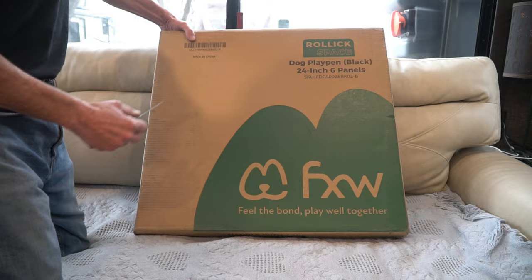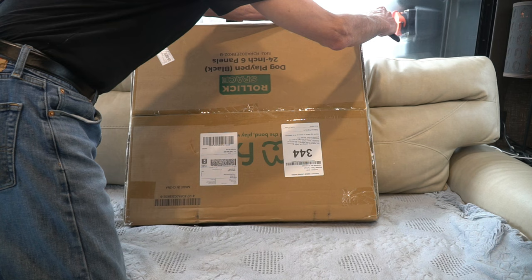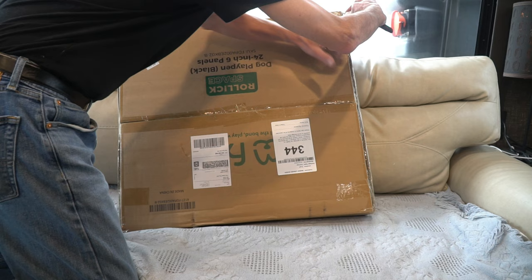So when FXW approached us about reviewing one of their fence enclosures and offering to send us one to try out, we were all over that idea. One thing we noticed immediately was that FXW garners the top reviews on Amazon for portable dog enclosures. So we were excited to see what they said. We ordered two different height panels, 24 inches and 32 inches, which we'll explain once we get outside to start the installation. But let's first see what's inside the box.